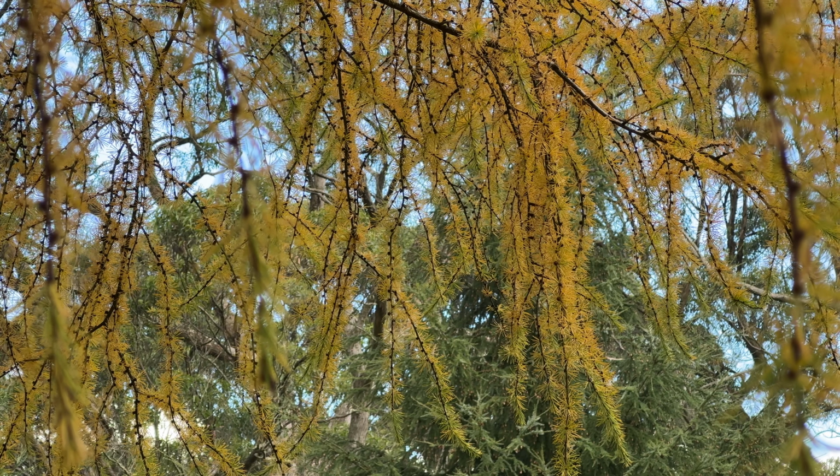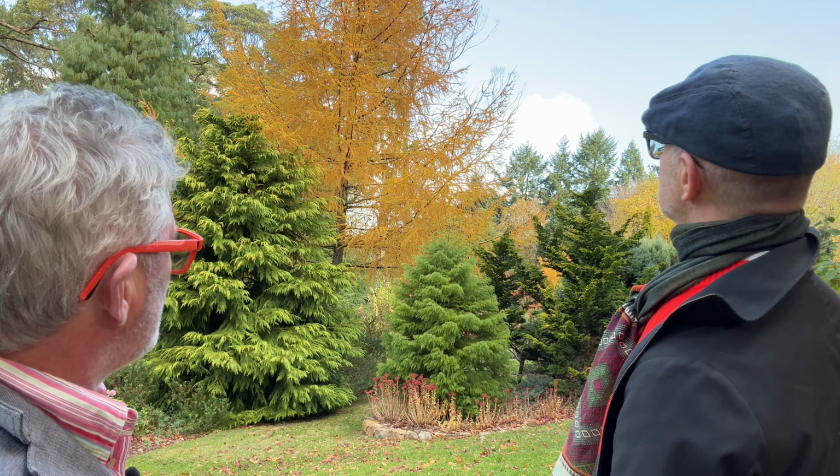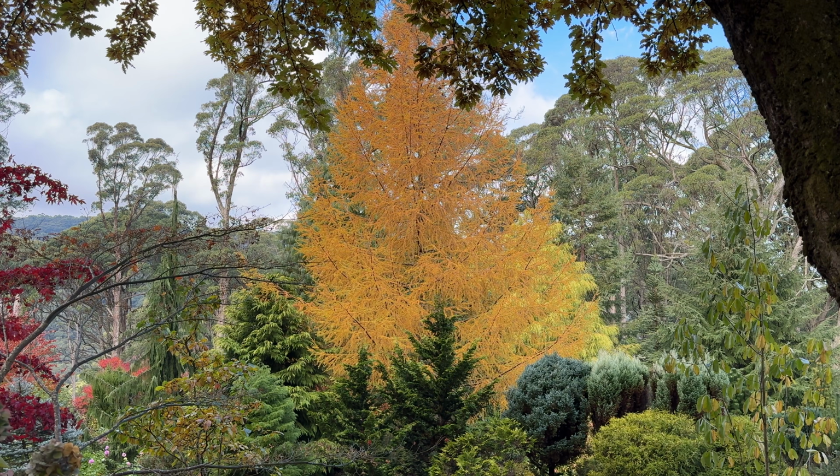Well, how lucky are we that it's absolutely perfect today. It is. It's a gorgeous, gorgeous tree. And of course, the thing about deciduous conifers, or the other thing, is the fact that when they break into foliage in the spring, they generally come out an almost eye-aching shade of green, that really lively sort of colour.